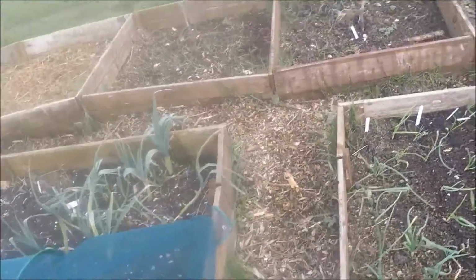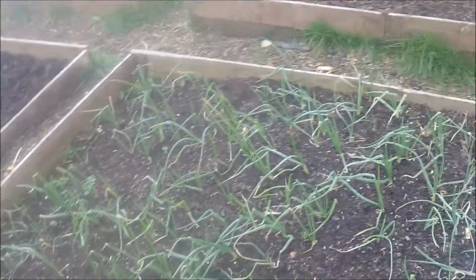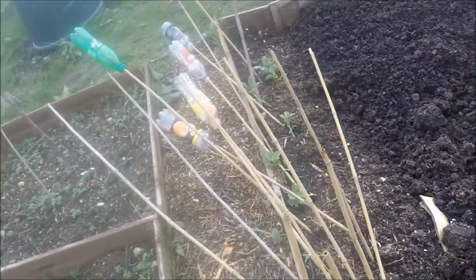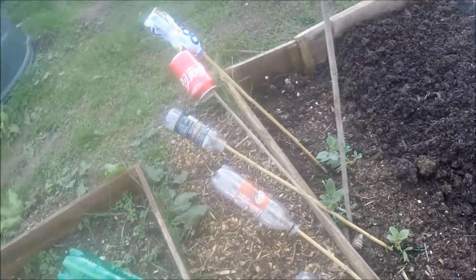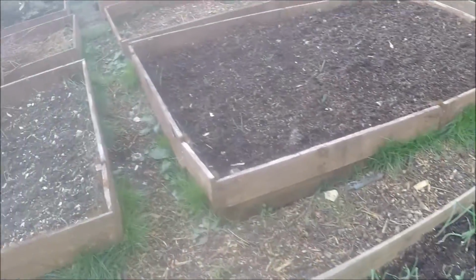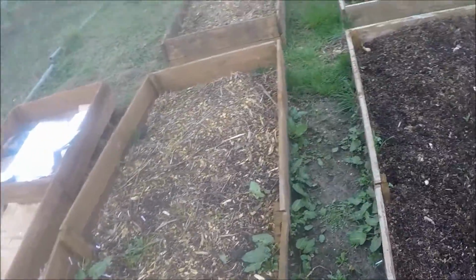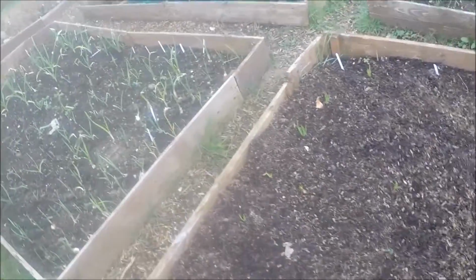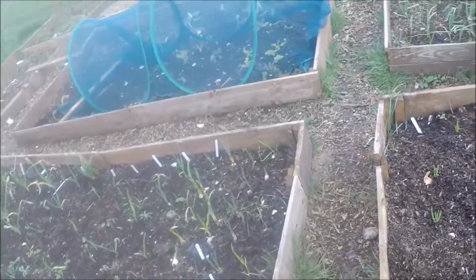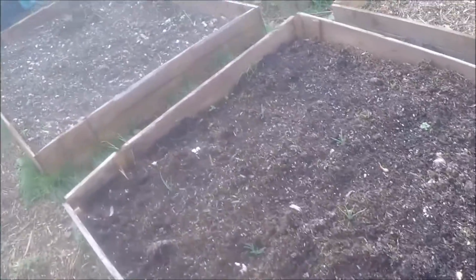I tend to use these juice containers just to keep them dry, and it works for me anyway. Give these a bit of a feeding. I'm not going to go overly heavy with a feed today. Just want to give it a little bit of a boost. And we'll give it some more throughout the year.